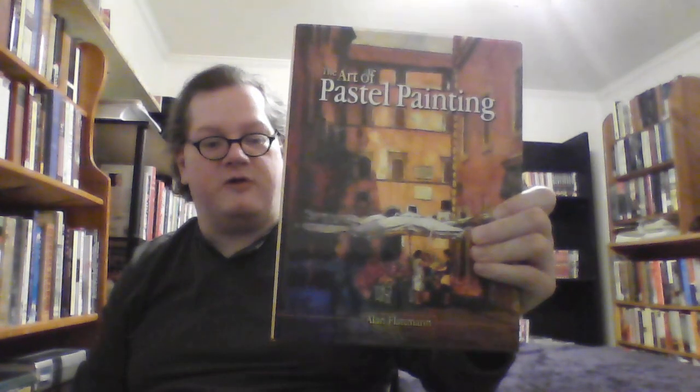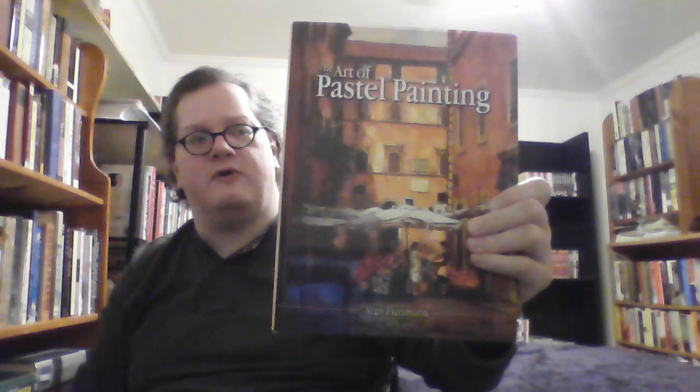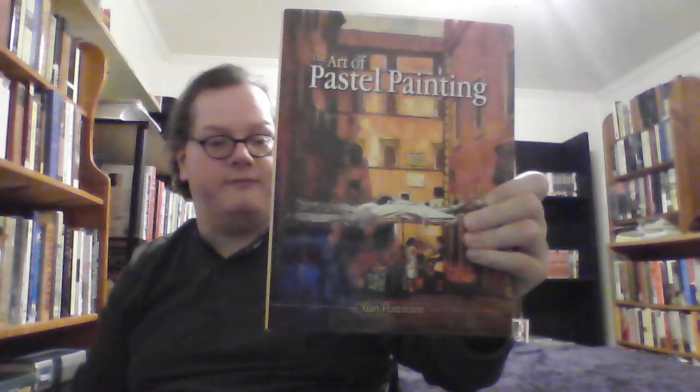But I don't know exactly how I would do some of the other classes since I don't really have the wide array of nonfiction. This is The Art of Pastel Painting by Alan Flatman. This is one of the first art books I picked up. I've had this for about 6 years now. And it's a really good, basically mid-level sort of intro or look at it.